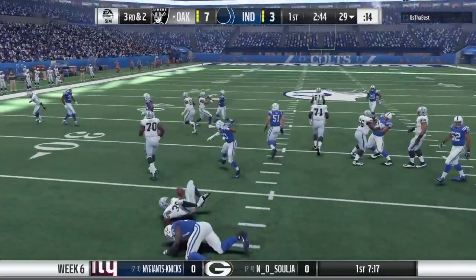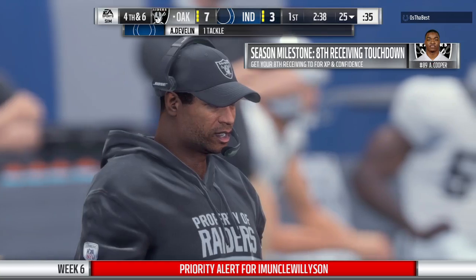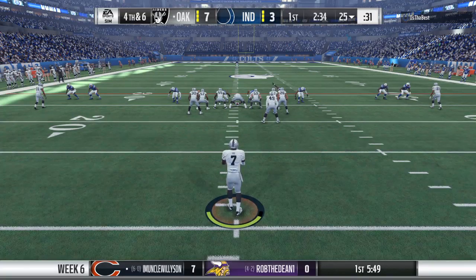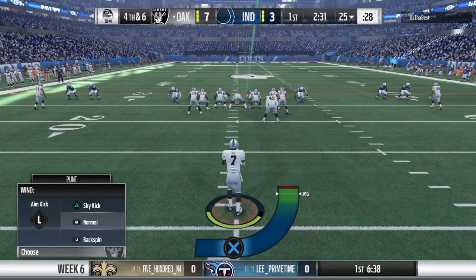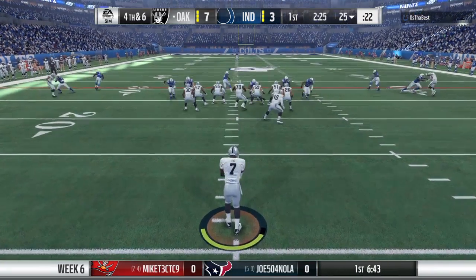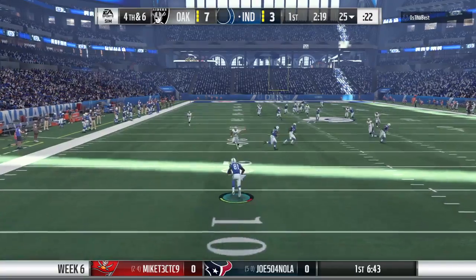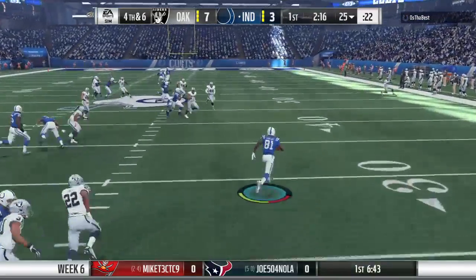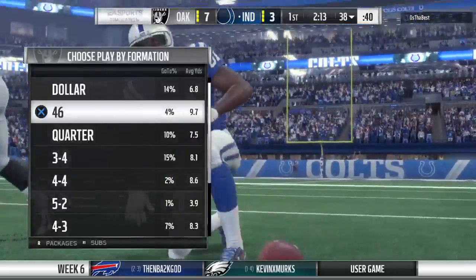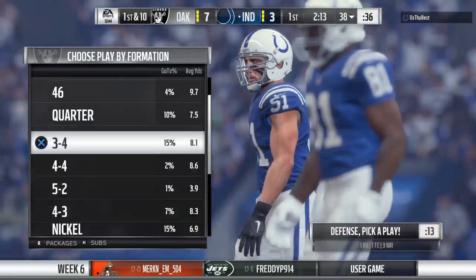On 3rd and short, it's Dixon. And he's going to lose yardage and be backed up to the 25. He loses 4, and it brings up 4th. So on 4th down, here's Marquette King to punt it away. This is taken at about the 14. Nearly a huge return, as it is still a very good one. 24 yards. And the Colts will go on offense here, 1st and 10.